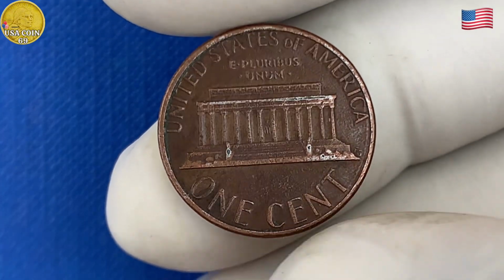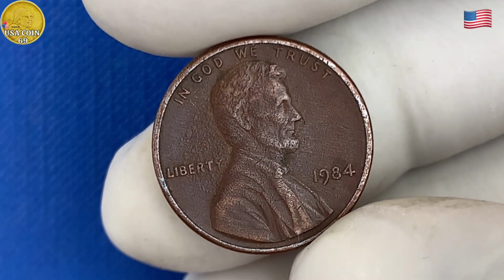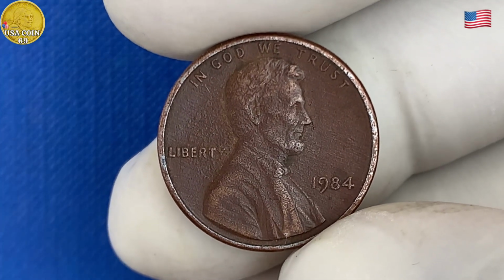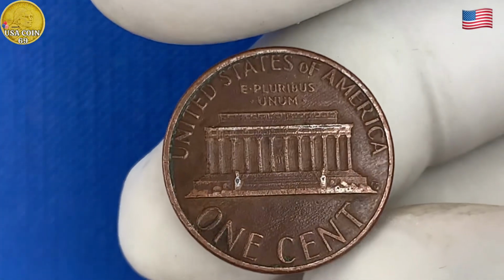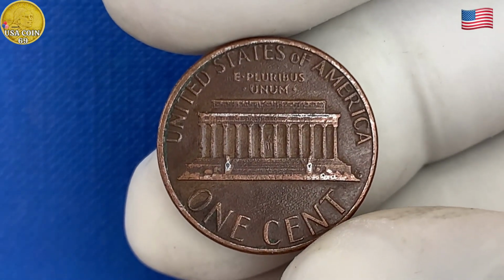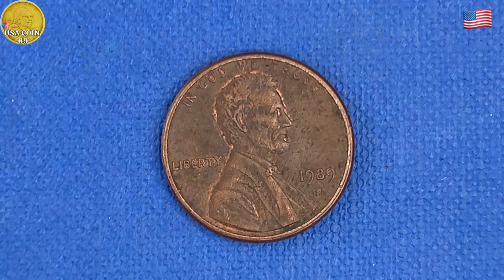So, before you dismiss that 1984 penny in your pocket, take a moment to examine it closely. You might just discover a rare double die error, and if you do, you could be holding onto something worth a staggering $68,000. Happy hunting, and remember, you never know when you'll stumble upon a rare coin worth much more than its face value.